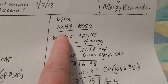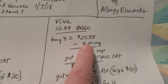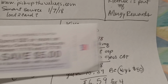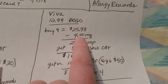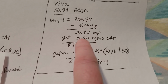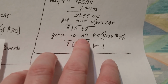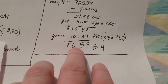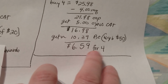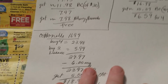Okay, Viva are $12.99 BOGO. So if you bought 4 of those, that'll get you over the $25 to get this $5 back. I say use 4 coupons, $4 off coupons. And then you get the $5 Catalina back. That's the equivalent of about $10.39 back from the bonus cash, and so that takes it down to $6.59 for 4 packs of Viva. That's a really excellent price on the Viva, I can tell you that.